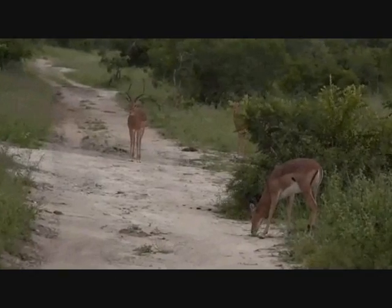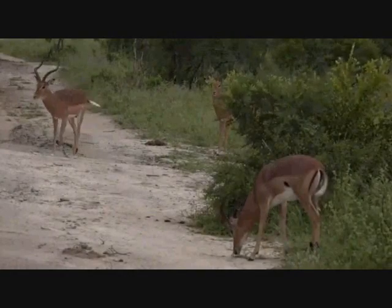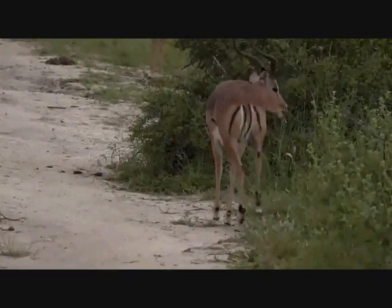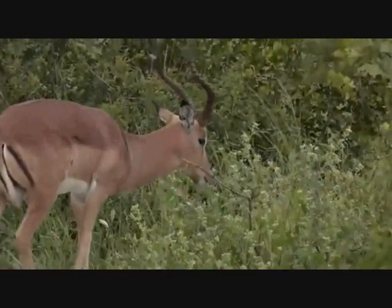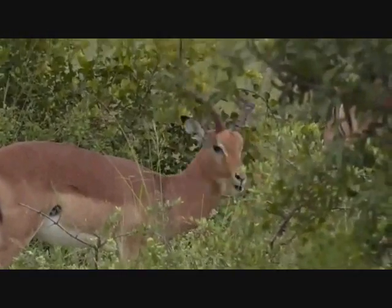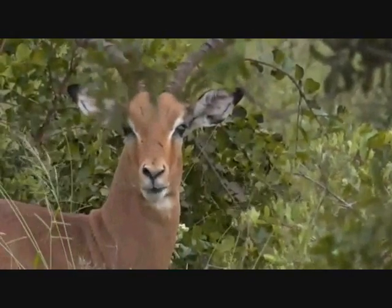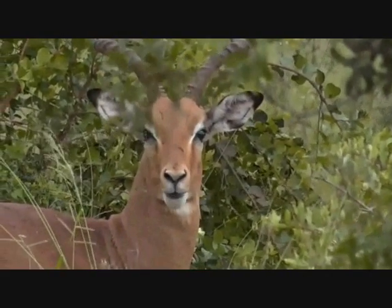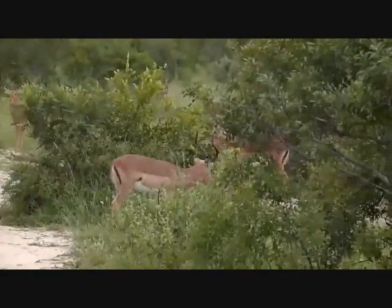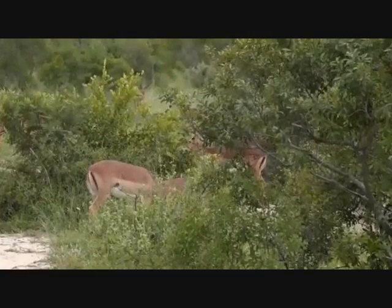The area here would just be called the bush or the wilderness. So how do the different animals adapt out here in the wilderness? Well, they've all adapted over many millions of years. And that animal that you're looking at now, the impala, is one of the animals that has adapted the longest time ago. And some of their most important adaptations include the ability to eat leaves from trees and grass off the ground. Very few herbivores are able to do that.